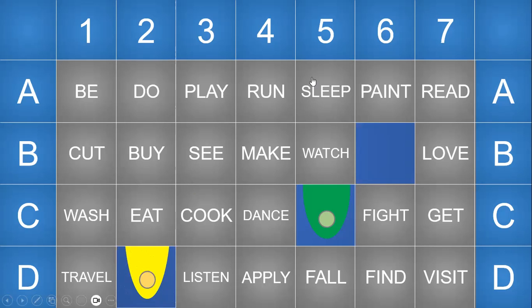Let's go to the next one. Jonathan, tell me one letter and one number, please. B5. B5 sería watch. Tell me one sentence using watch. She watches TV. Okay, she watches TV, remember, right? Excellent. Thank you, mister. Very good.